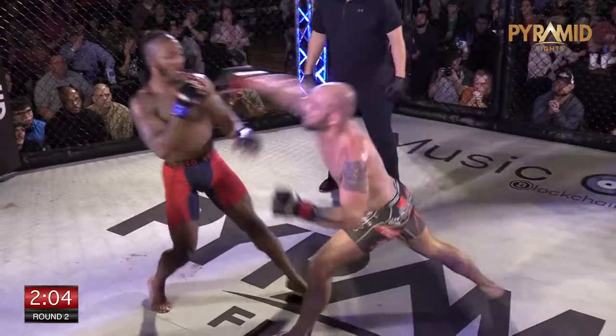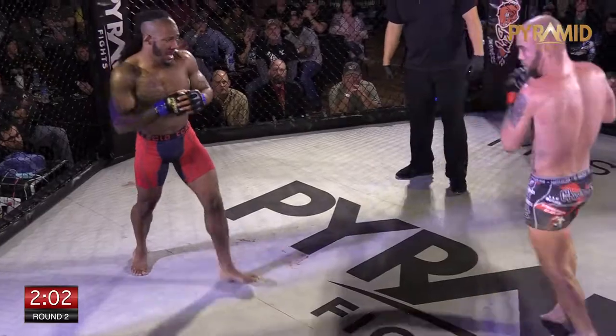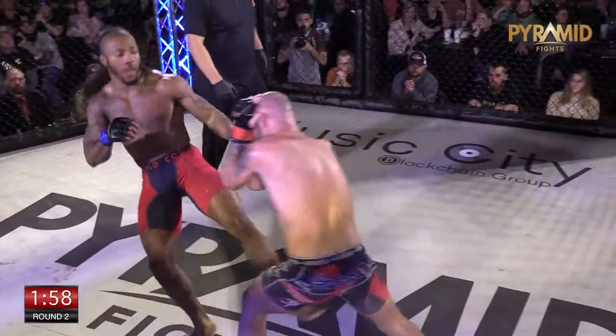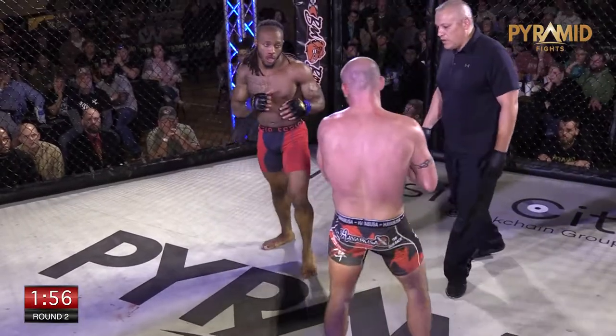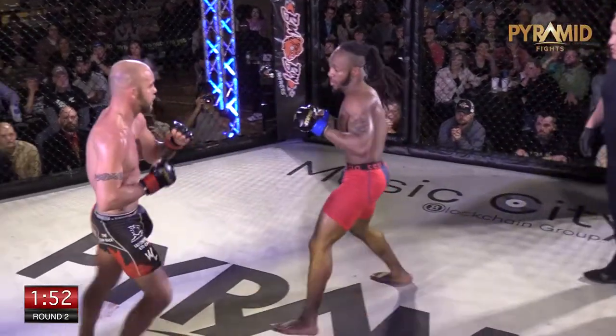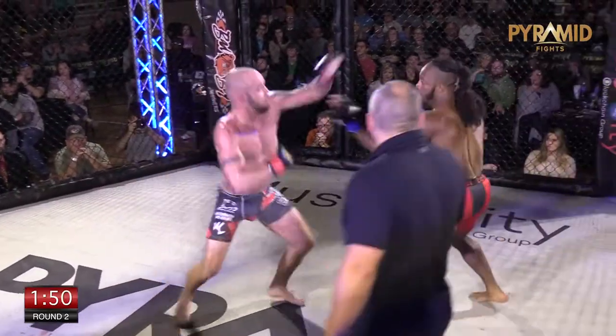Two minutes left in the second round. Jerrod having a takedown and having a great exchange right now. I know Solo got up, but nobody's really damaged except you see the new blood shown on Solo. It's gone back and forth.